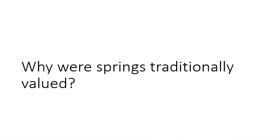Why were these things so traditionally valued? Because the water was clean. We know groundwater is good water. It won't make you sick. So instead of having to dig a well, if you can just have the water coming to you on its own, that is huge.